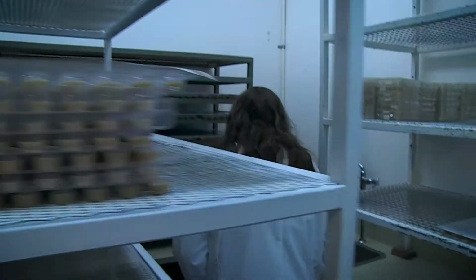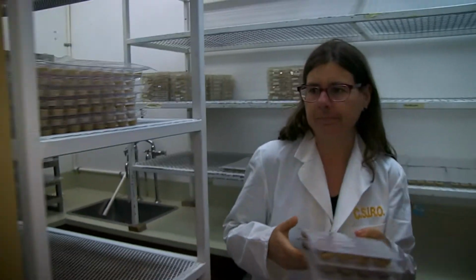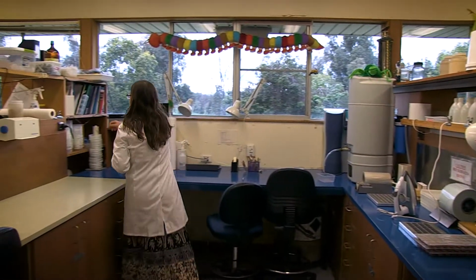Sharon Downes. I'm a research scientist with CSIRO Agriculture and Health, based at the Australian Cotton Research Institute in Narrabri. My day-to-day job is running research that looks at the evolution of resistance in the cotton industry's biggest insect pest, which is a larva called the Helicoverpa moth.